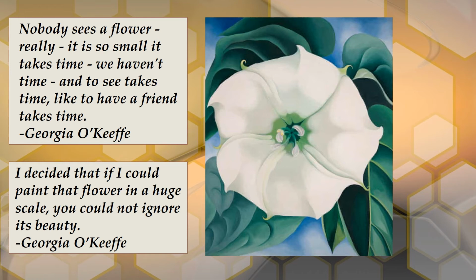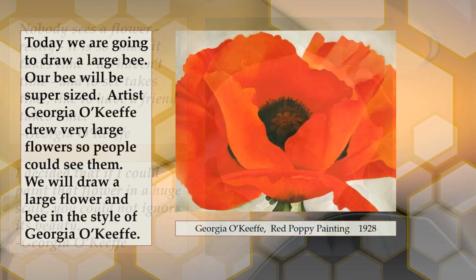"I decided that if I could paint that flower in a huge scale, you could not ignore its beauty." This is another quote by Georgia O'Keeffe when she's discussing her flower paintings.